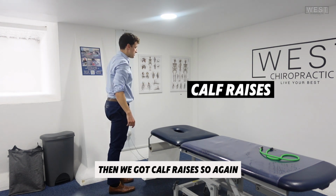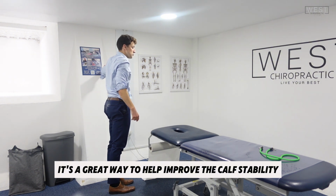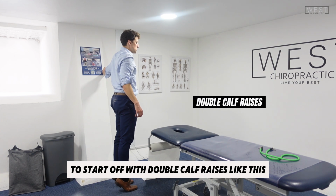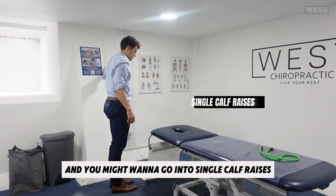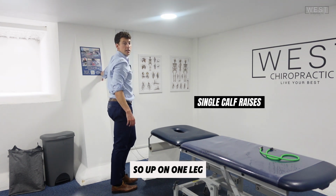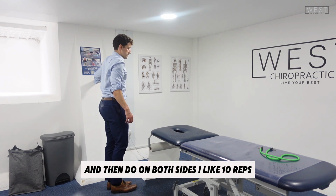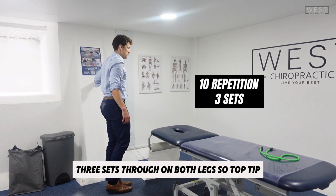Then we've got calf raises. So again, you might want to do this on the stairs. It's a great way to help improve the calf stability and strength and reduce those cramps. So start off with double calf raises like this. And then you might want to go into single calf raises. So up on one leg. And then do it on both sides. I like 10 reps, 3 sets through on both legs.